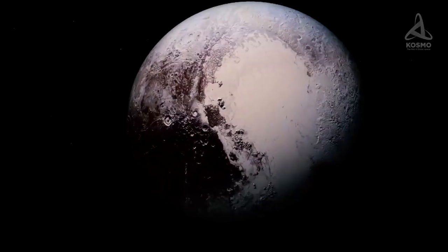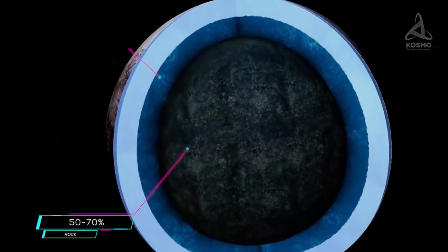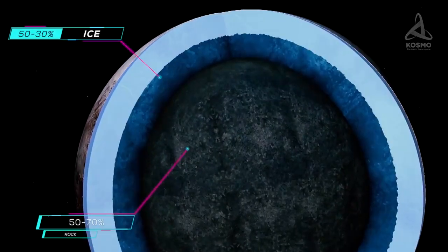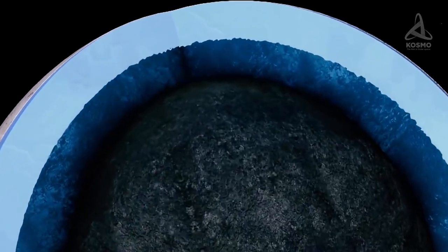The dwarf planet's interior must be made up of 50 to 70% of rock and 30 to 50% of ice. Its dense rocky core must be embedded in an icy mantle about 300 kilometers thick.